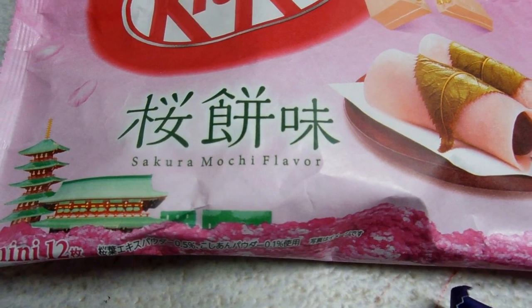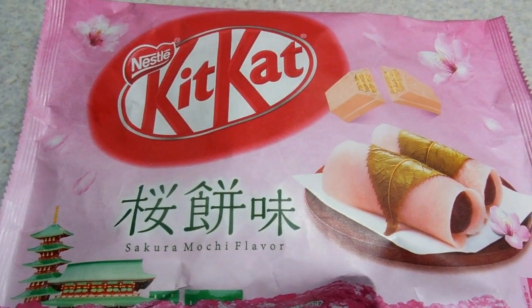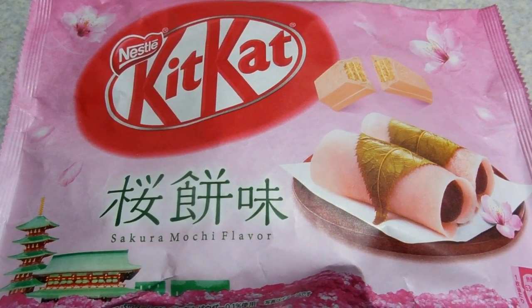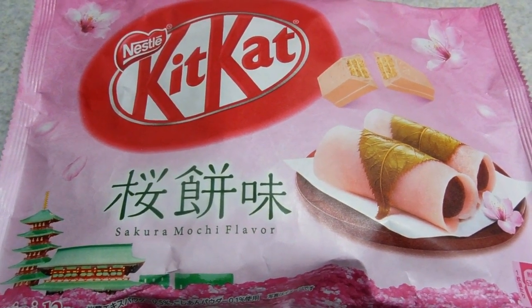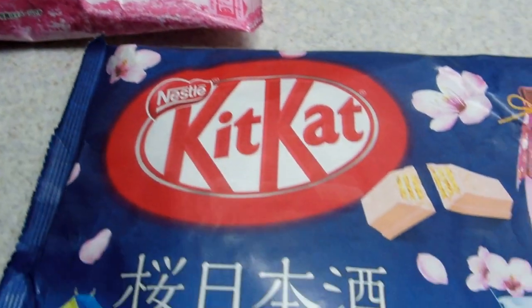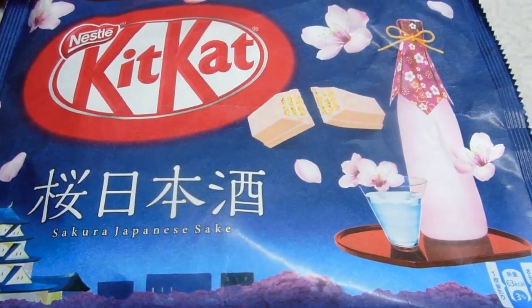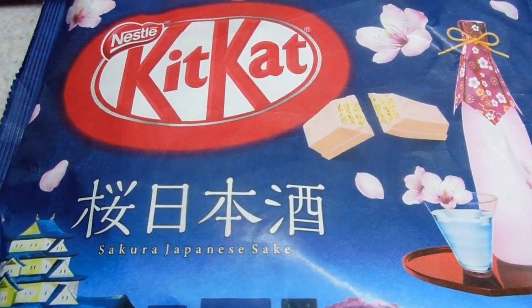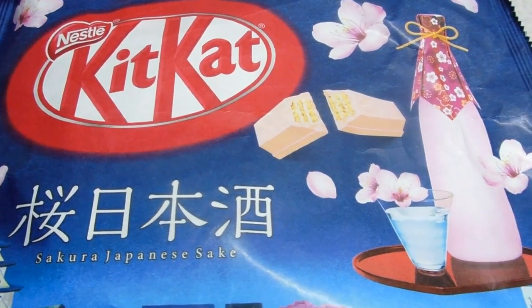We've showed you lots of different flavours of Kit Kat over the years. Here's a couple more. Getting up to cherry blossom season, so we've got Sakura Mochi flavour. So that's cherry blossom mochi. Mochi is the chewy rice confectionery. And this one is Sakura Japanese sake, so Sakura Nihonshu.